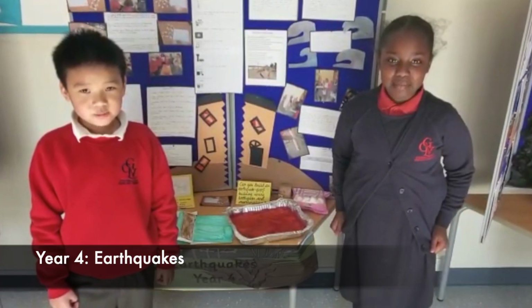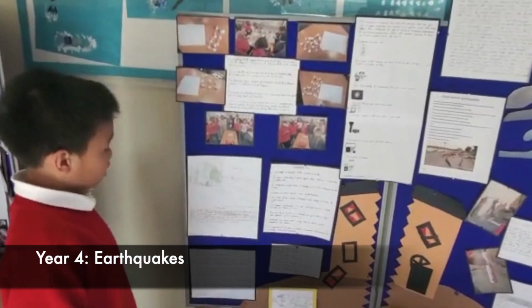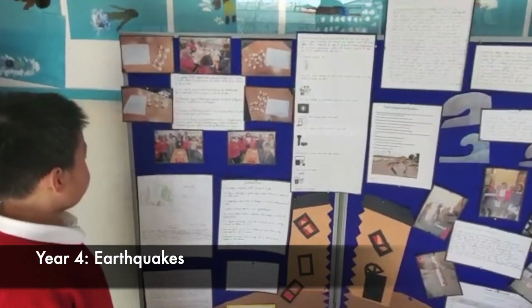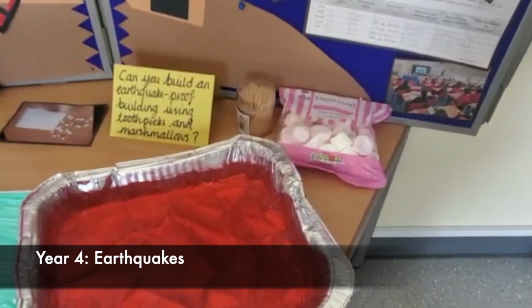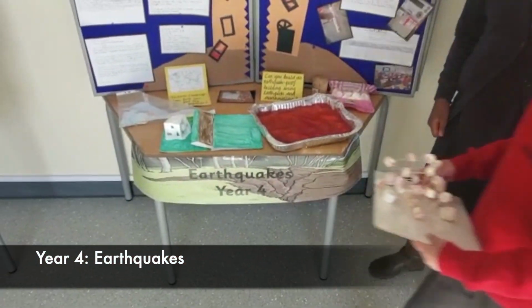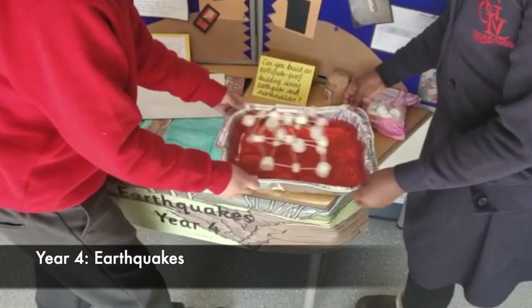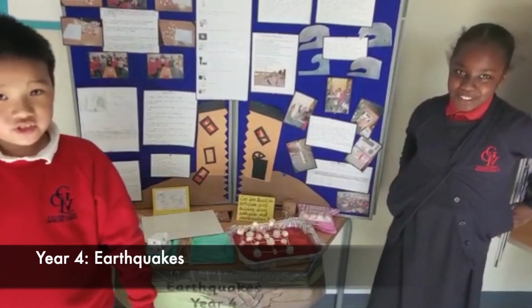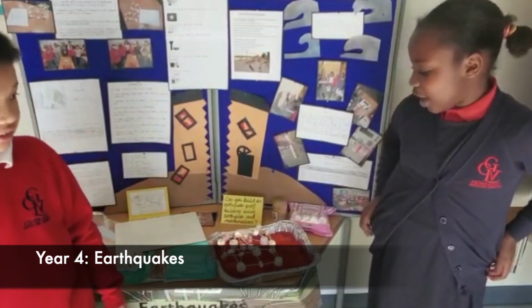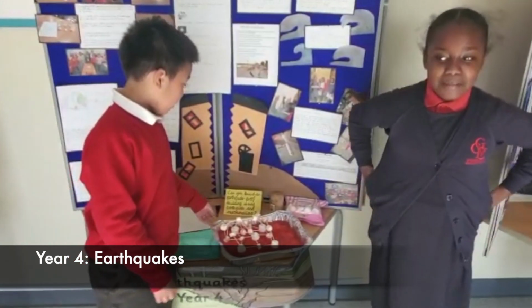Welcome to the display about earthquakes. So in this corner, we try to make earthquake-proof structures, making them out of marshmallows and toothpicks. Let's test it out. Can you build an earthquake-proof building? Can you swing two marshmallows?